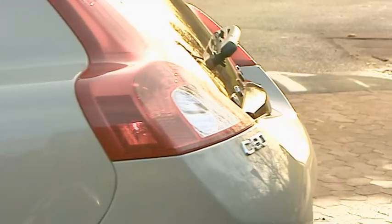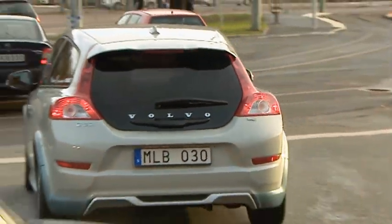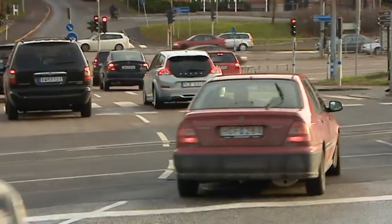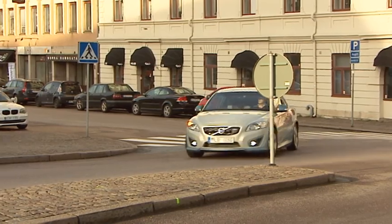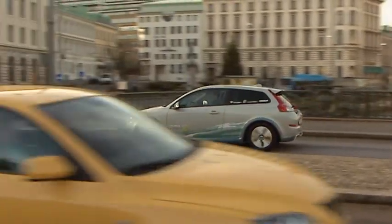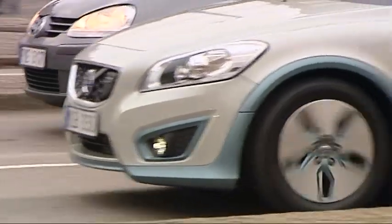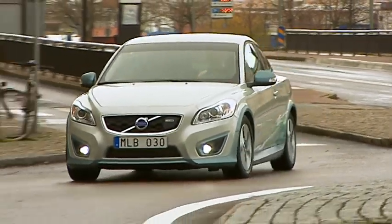Another advantage is that this car can be charged from a completely normal power outlet. In just 8 hours, the car is fully charged again. And if the car is charged with electricity from a renewable source, the environmental gains are considerable. The biggest advantage with this car is, of course, that it's zero emitting. So it's not emitting either carbon dioxide or other components in the city traffic, and that is, of course, for the environment a fantastic advantage.